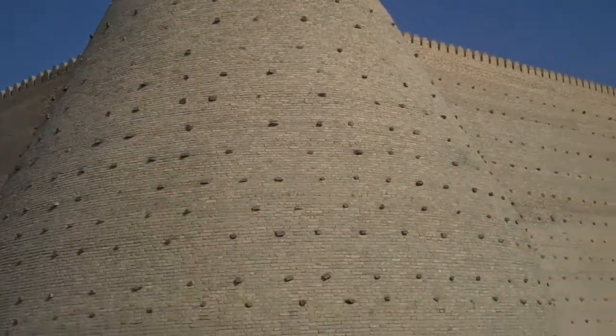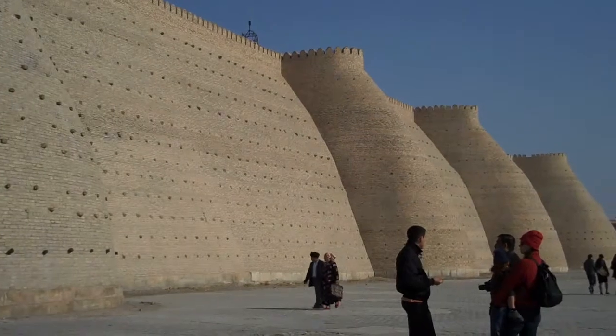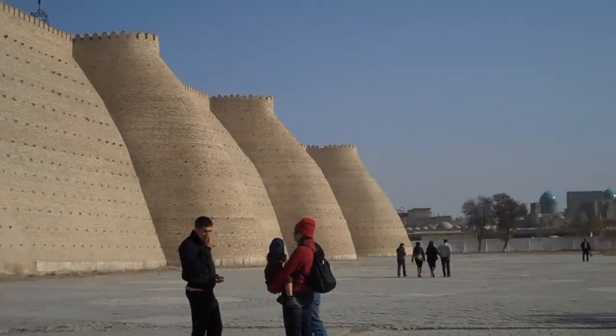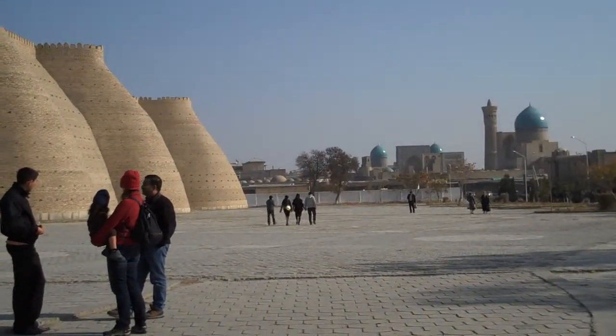More of the external walls of the Ark fortress of Bukhara, where the Emir of Bukhara lived across generations for many hundreds of years.